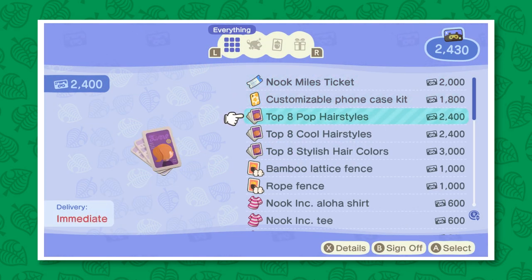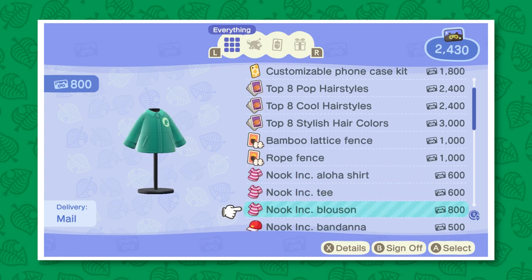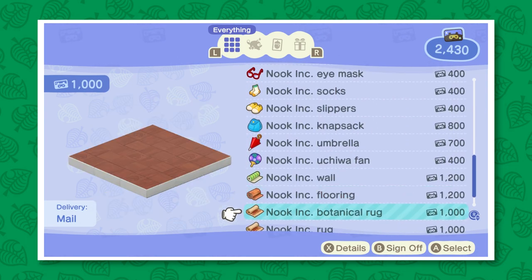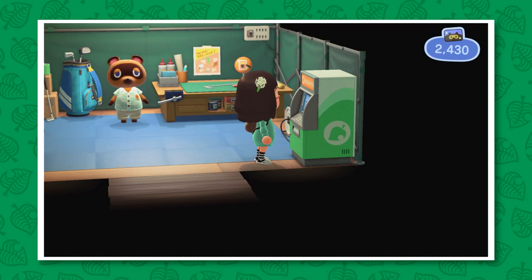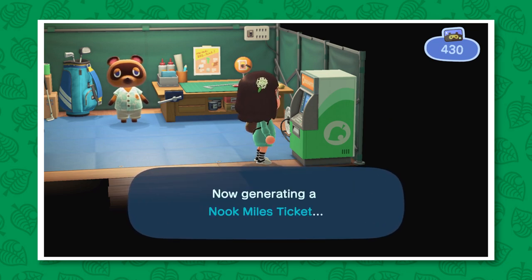Yeah, we could probably also buy the hairstyles, but I feel like if I buy another Nook ticket, I get to an island which is not worth the travel. Then I go back really disappointed. So do we have anything good here? I think it's the same as in the beginning. Can we save up for anything else? We can save up for customizable phone case kits, but I'm not sure if I need that. I think we can buy the hairstyles later. We're going to get another Nook ticket and we hope that we will get a better island this time.